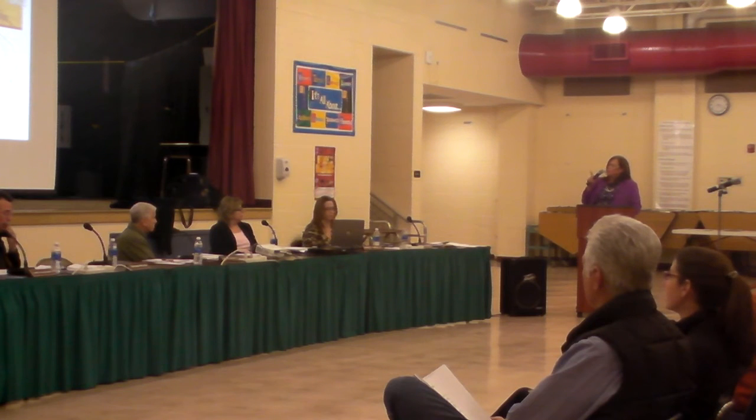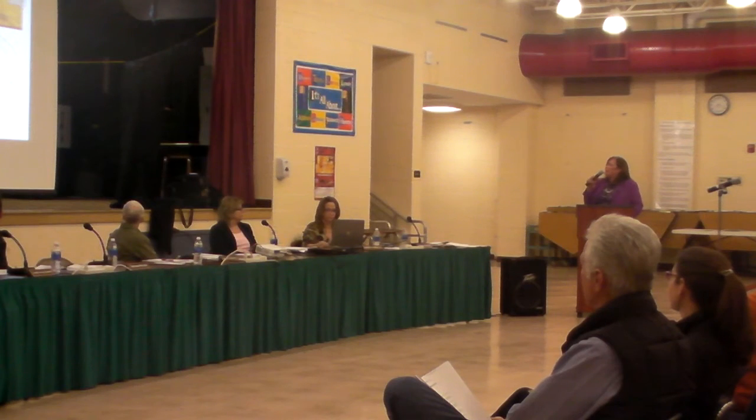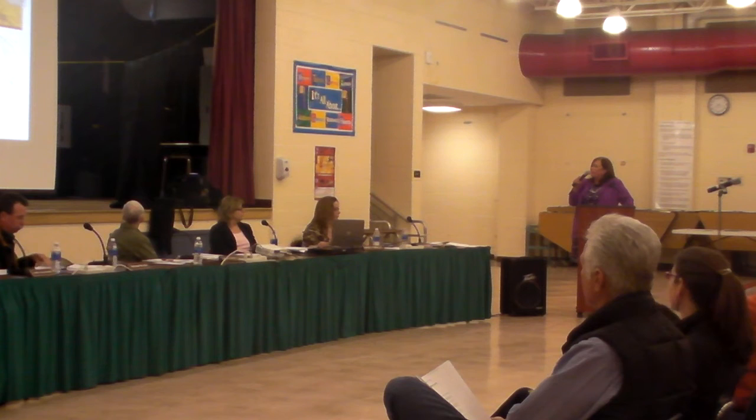This shows the bus routes, and it's difficult to see on here with the lights, but these are the dismissal routes. It shows the 4 buses and the tentative routes that they're currently traveling. And the next map just shows the dismissal from the 5 buses coming out of the 3-5 building.